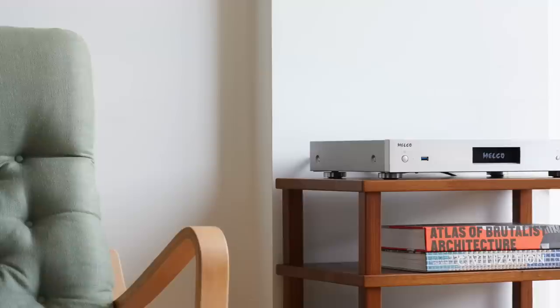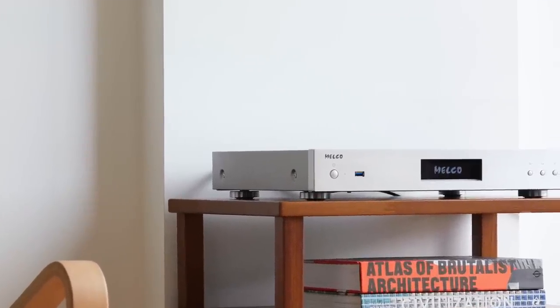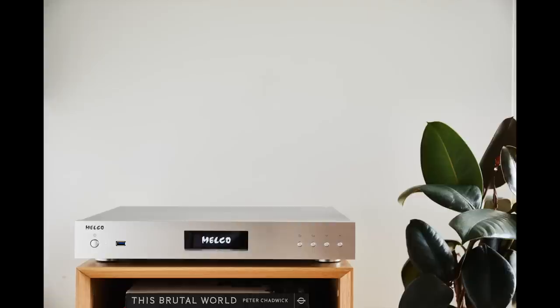On the front, you've got an OLED display with push-button control, plus Melco's intelligent music library suite comprising the Minim server and Song Kong software. This product is Roon ready, DSD compatible, and offers app control with support for Tidal, Qobuz, and vTuner. Available in silver and black, it's priced at £4,999. Next, we have a product from iFi.